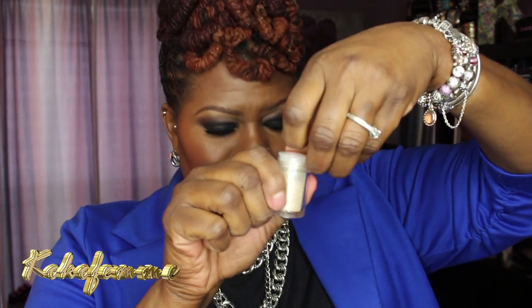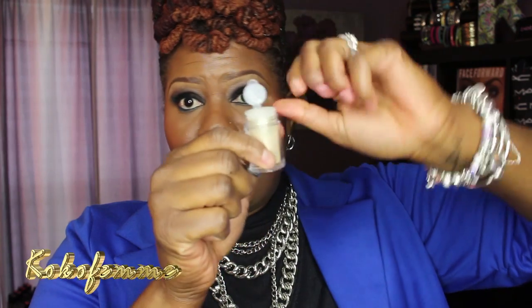What I love about them now, I loved them before, but what I love about them now is they have the cutest little flip up, like a pull up lip, on their pigments. More companies need to adapt to that, because pigment goes everywhere when dealing with them. So I like that they have that on there now.